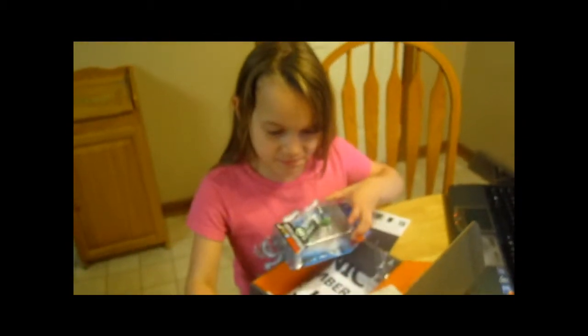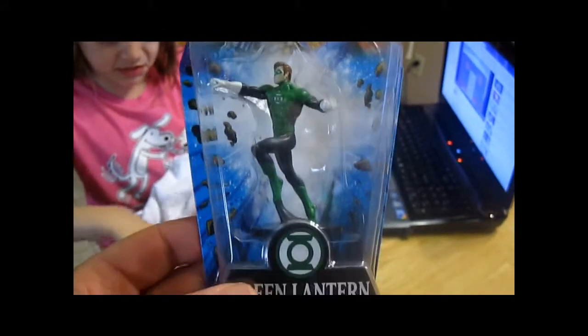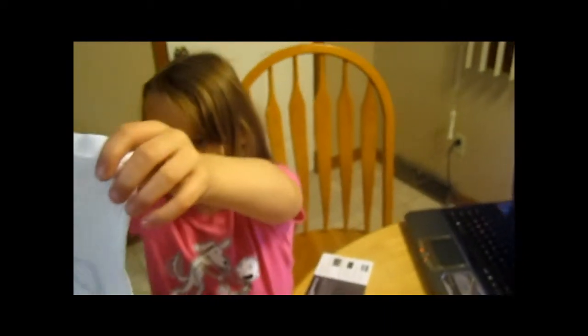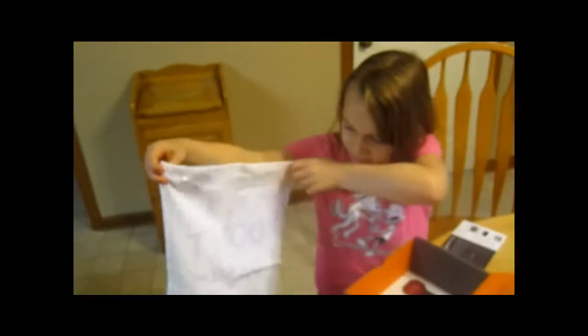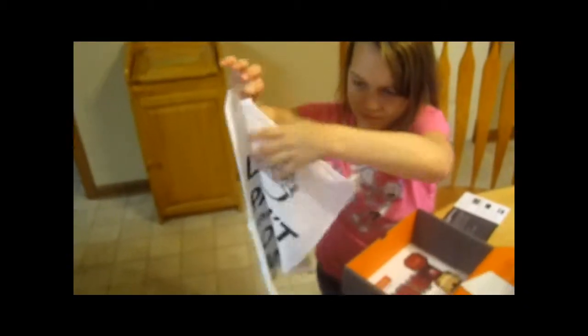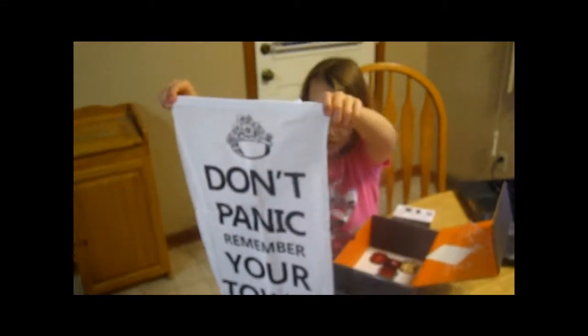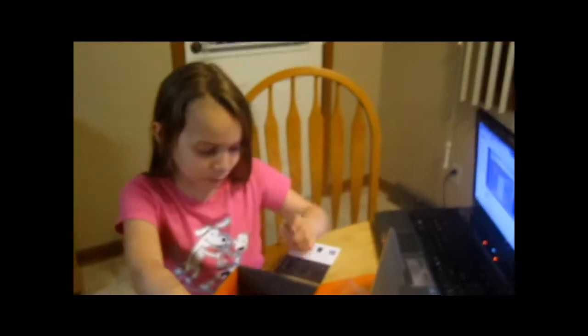A bunny ninja. Green Lantern. What the heck? It's a dish towel. And it says, "Don't panic. Remember your towel." Turn it around for the camera. Don't panic. Remember your towel. This is a towel that reminds me you need to bring it.